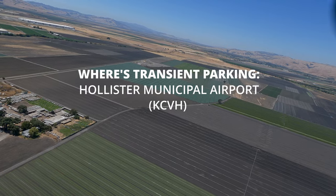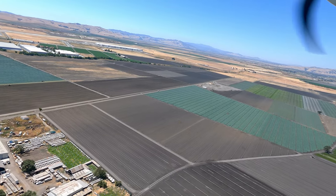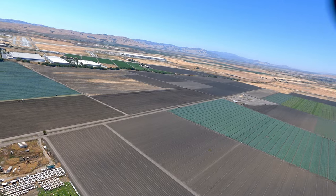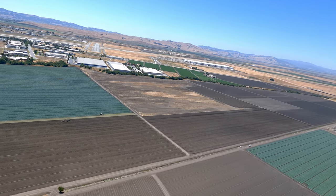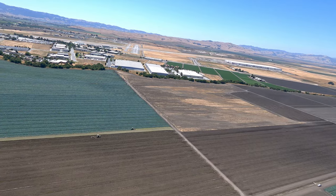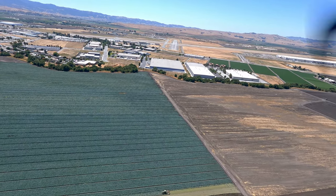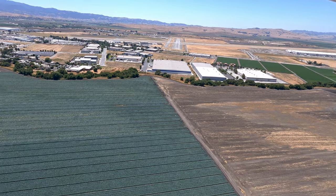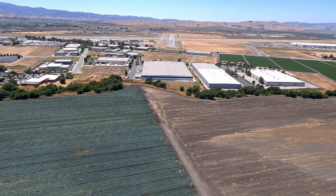Sometimes there's no rhyme or reason to visit an airport, besides just wanting to visit a new field. And today, that field is Hollister Municipal Airport. One thing about us is we like to fly to visit new places, which is the reason why we always encourage you guys to go fly and discover, because you never know what kind of experiences and memories an airport can make. Now, I won't lie and say they're all exciting, but we always look to find something great about each airport.